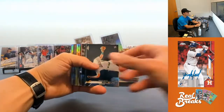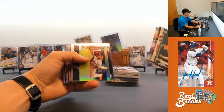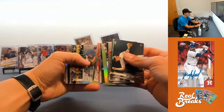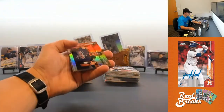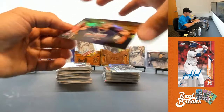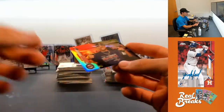All right. Last box. Good luck. Yordan Alvarez, freshman flash. Got Kingery refractor. Pujols prism. And there is a Jose Berríos short print. Photo variation short print. That's a sick card.